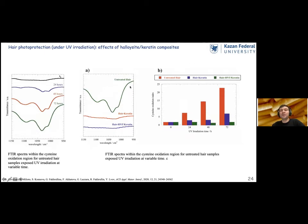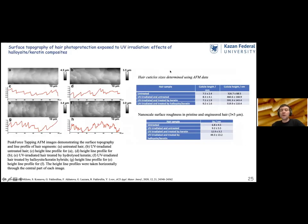So if we irradiate hair with ultraviolet, this leads to photo degradation of hair, which can be detected by detection of cysteine, which is an amino acid in keratin. And if we coat hair with halloysite-keratin, this reduces the production of cysteine, which indicates that no photo degradation occurs. So this means that this coating protects hair from UV radiation. We do not know for sure which component is more important here, either halloysite or keratin, because we didn't study this differentially, but together they work quite good.